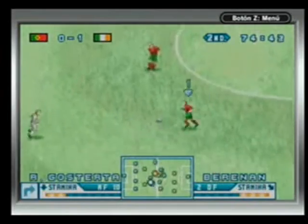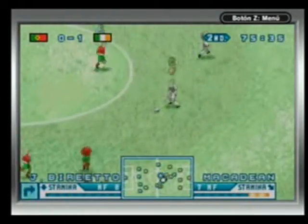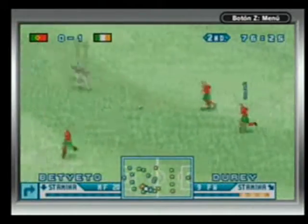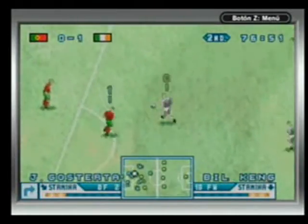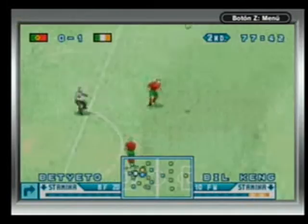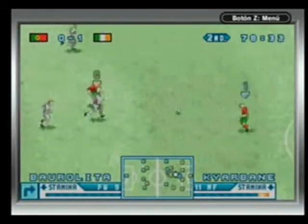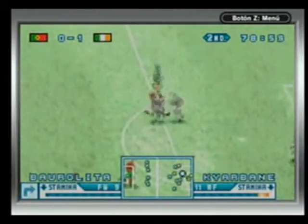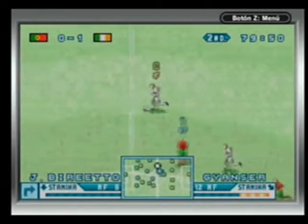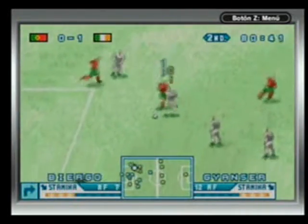We've had 30 minutes. Ireland are ahead by one goal. Plays it to the left. Play on, says the referee. He cut off the pass. To the right. He hits it. Fine save. To the left. He cut off the pass.